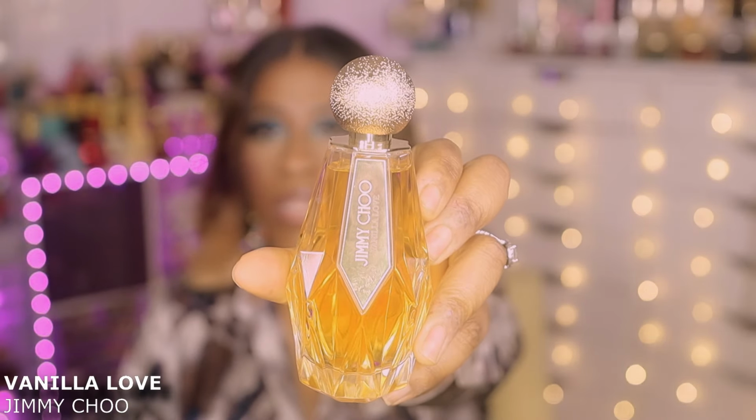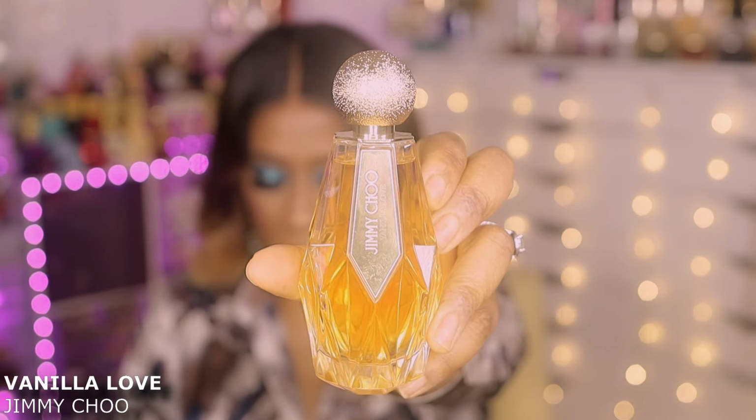Now the next fragrance is from Jimmy Choo. This is called Vanilla Love. Now this is a very vanilla, sweet, ambery, woody kind of fragrance. This has some myrrh in here. It has some black pepper at the top and some apple.